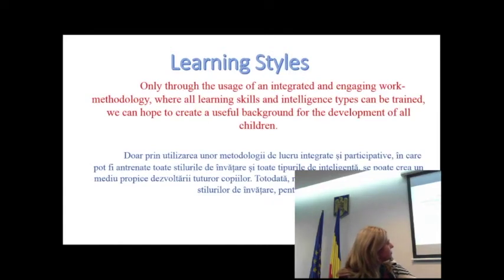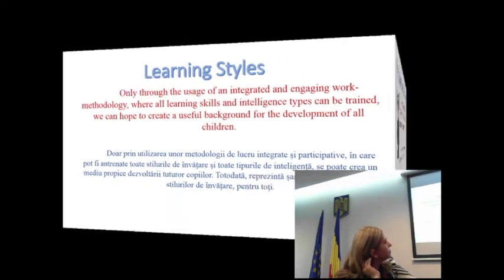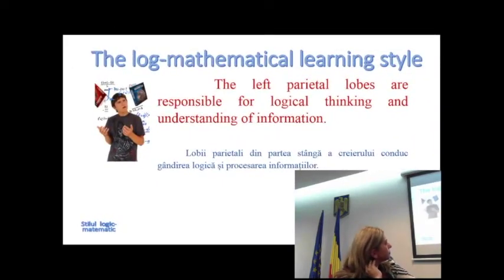Only by employing an integrated methodology, where all learning skills and types of information can be trained, can we hope to create a useful background for the development of all children. Left parietal lobes are responsible for logical thinking and understanding of information.